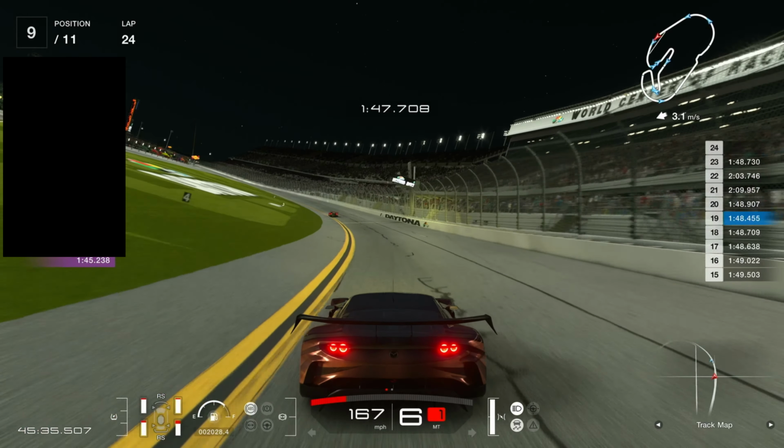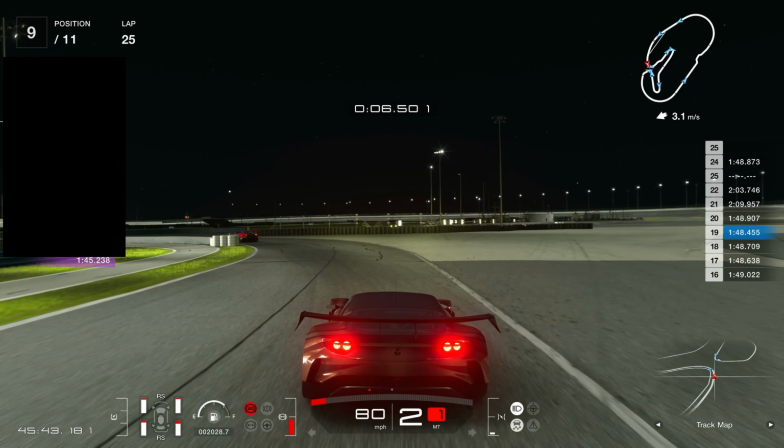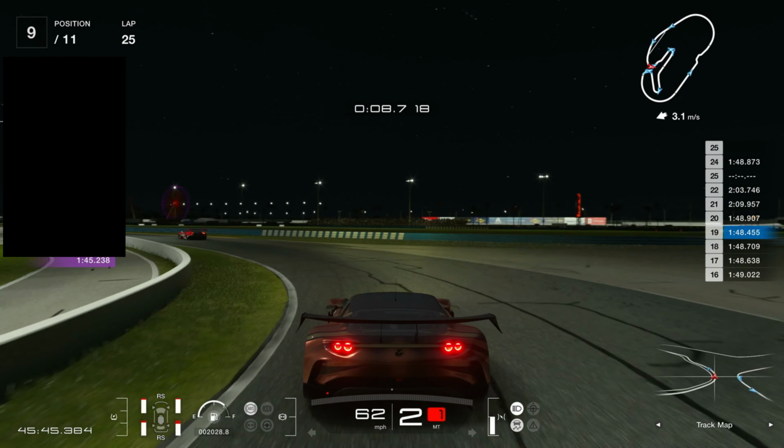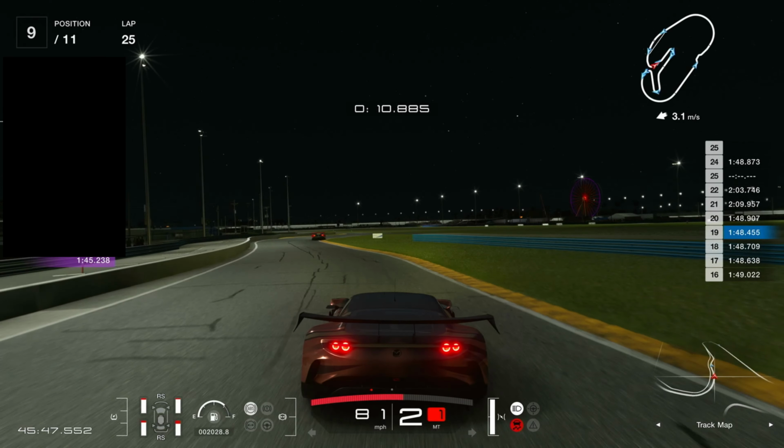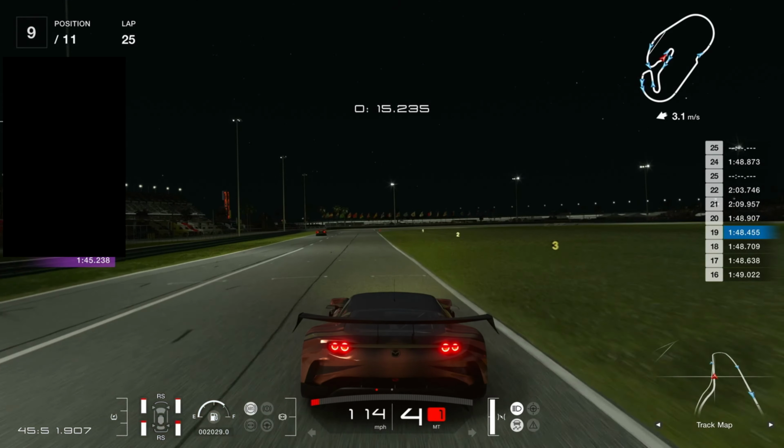So as we come down the start finish line, we go over the start finish line around about 167 mile an hour. Braking into turn 1. This is probably the hardest corner on the course. Coming down, closing that apex, you've got to be aware that that block of tyres on the inside corner will actually cause you a crop if you take it too tight.